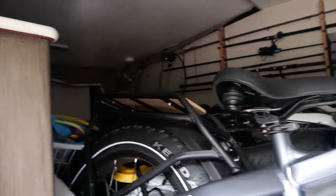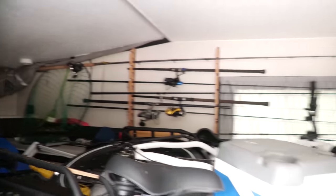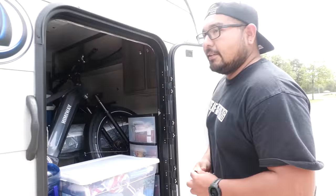We got two Hemiway e-bikes. We got the rods. We got two giant bait casters. We got the surf rods. And we got the Makaira 51 on there. Hopefully we're going to do all kinds of fishing. Hopefully we have some luck.